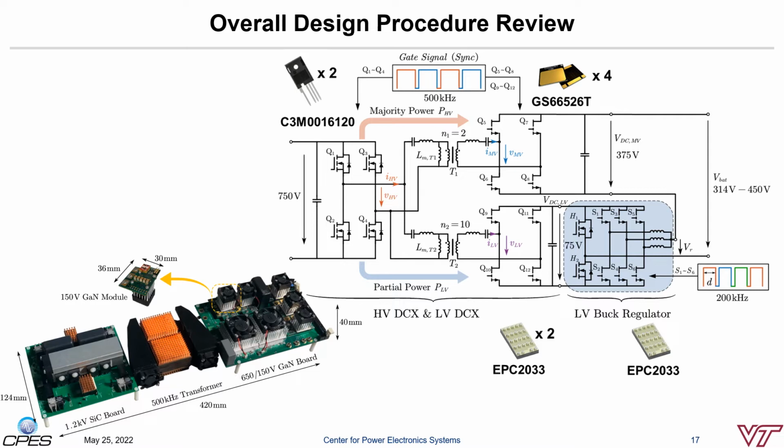This will make the DC inductor extremely small. Two CLLC converters operate at the fixed frequency of 500 kHz, and the entire converter, including the cooling system, is designed to fit the 1U profile standard.